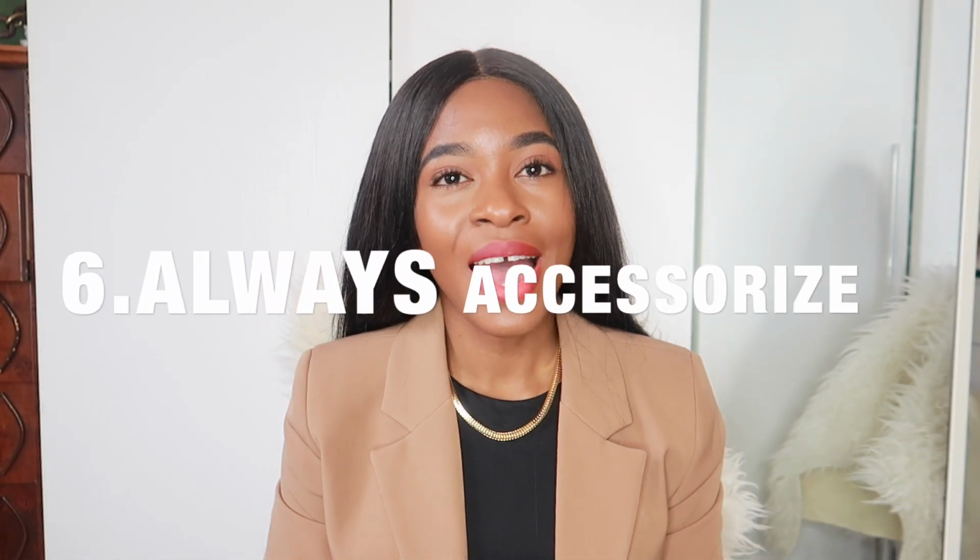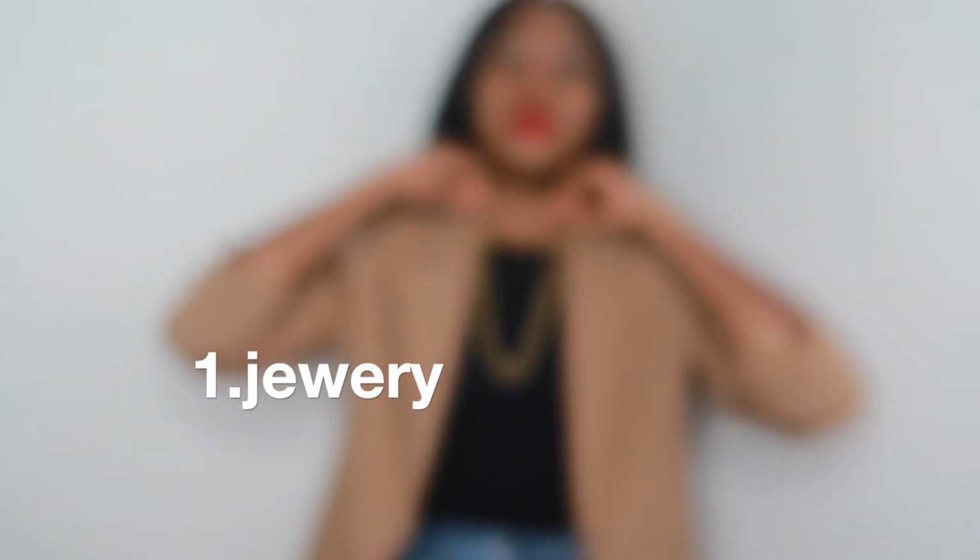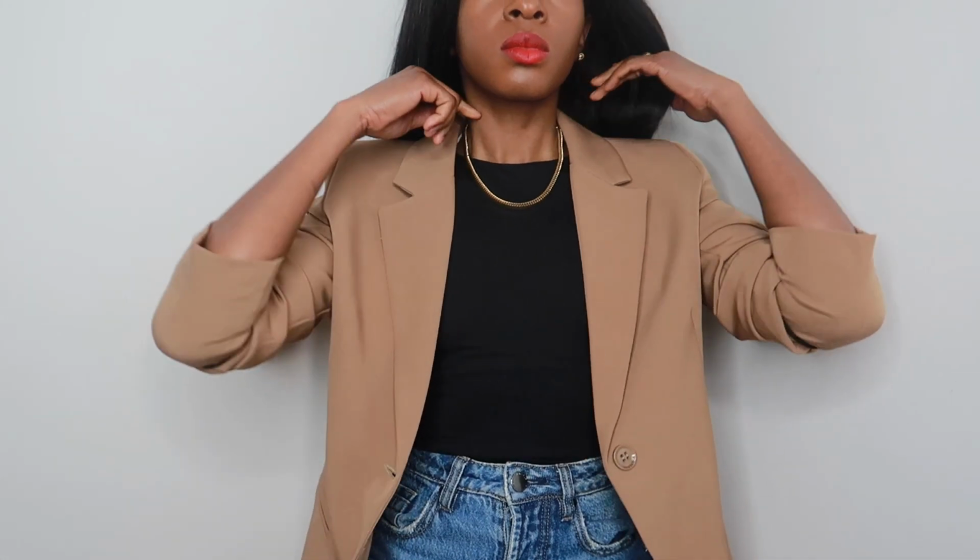Next tip is accessories. Accessories are key, you guys. Try to wear simple accessories like necklaces. Just try to go with a necklace with simple details like the one that I'm wearing today. This is a chunky necklace, but it doesn't have a lot of details, so it's just a simple necklace. These are the rings that I wear all the time. This is my wedding ring, and this one here, I just wear 2 rings all the time. I have other rings, but I like to wear these 2 here.